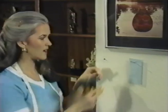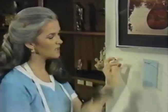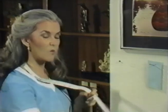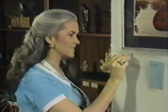To avoid that, put a piece of transparent tape over where you're going to put the nail in, hang your picture. Then when it's time for you to remove the picture, you simply peel the tape off and the sheetrock will not crumble. The most important thing to remember when hanging pictures is always measure correctly, and if you will simply use a pencil to mark, it erases like that.